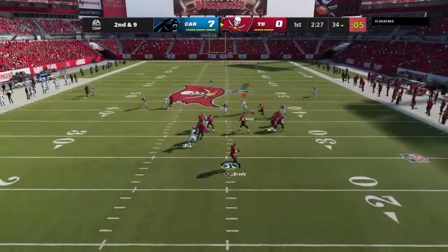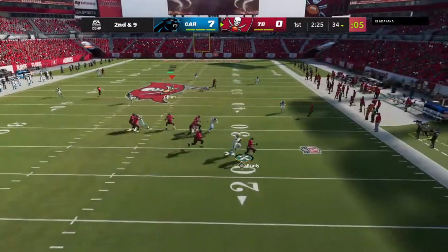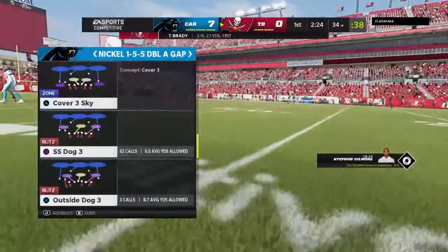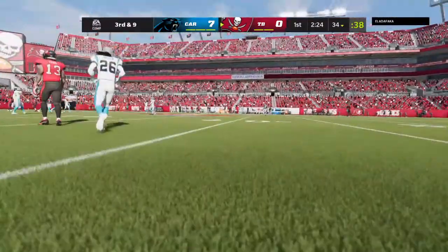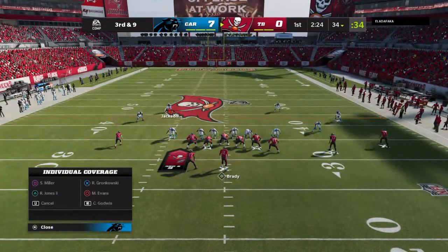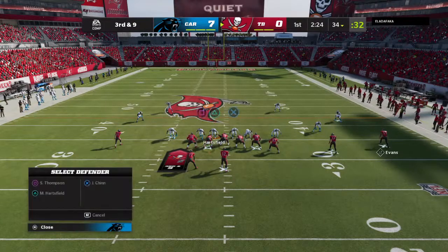On 2nd and 9, Brady. Oh, that'll be incomplete. Well, he took a shot as he let that go. And it's going to bring up a 3rd down. After an incomplete pass on 2nd down, that'll leave him trying to convert on 3rd and 9.